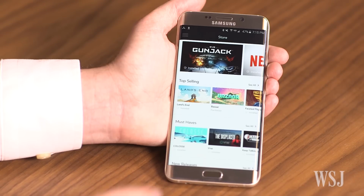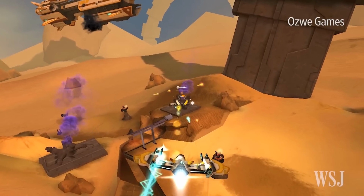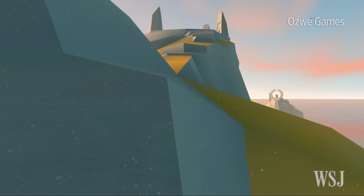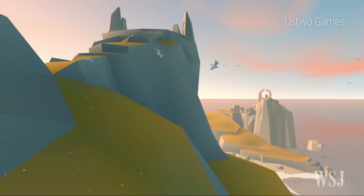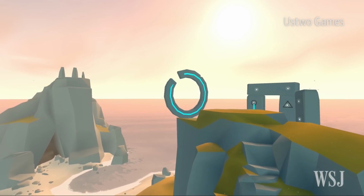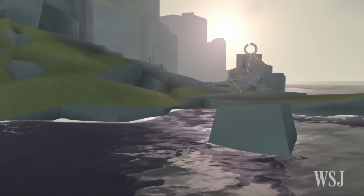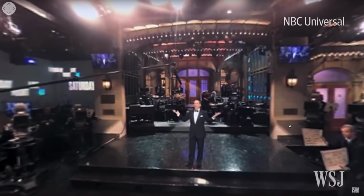Second, right out of the box, Gear VR makes it easy to access a surprisingly wide world of content. Over 100 apps now in the Oculus Store, with 40 more coming in the next few months. Yes, there are plenty of enhanced shoot-'em-up games, but there are also experiences that are exclusive to VR. In Land's End, for example, you float through a beach landscape to unlock puzzles. It's pretty zen.